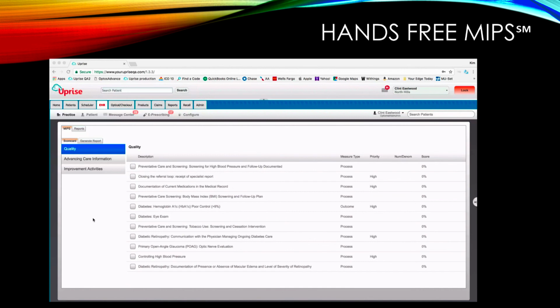With EHRs, there's usually many ways to document care. But most EHRs only have one way to satisfy MIPS, and it usually involves a lot of extra clicks. With Uprise, all you have to do is provide the care, and it's tracked behind the scenes to accurately report your results. So I invite you to review the MIPS for Dummies tutorial on YouTube for a closer look. I think you'll be impressed.